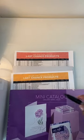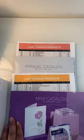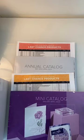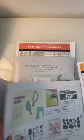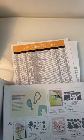Most importantly, this mini catalog and annual catalog are going to retire May 1st. So this is the last chance if you want to get something from these catalogs. And I am going through big items, big discount items, which are dies. So here, let me start with the mini catalog.